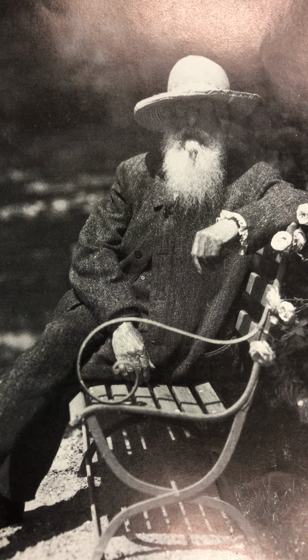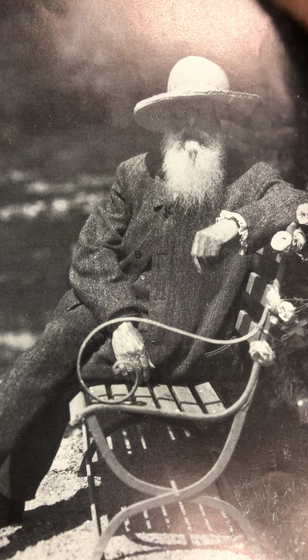This picture of Monet sitting on the bench was taken the last summer of his life. The paintings were finished by then, but he didn't want to let go of them. They were still hanging in his studio when he died. He lived to be 88 years old.